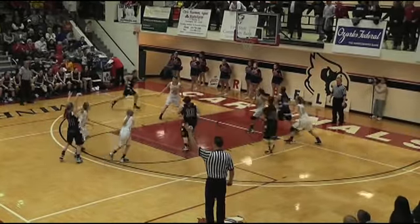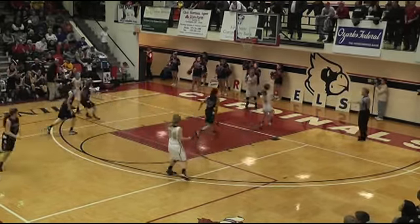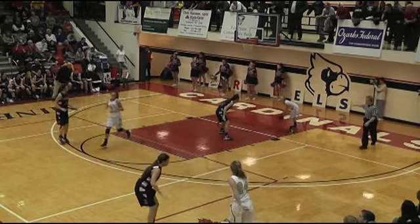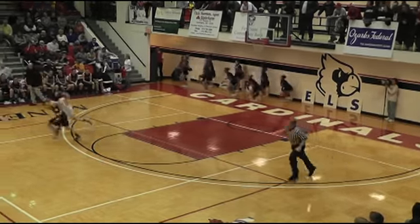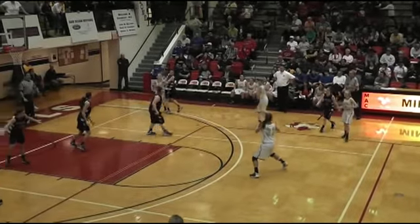To the head of the circle, Jones squares for three. It's online, and it's in. Mackenzie Jones with her second triple. She's got 8 points, and she has put Central on top, 35-33. I think this is going to be a fun fourth quarter.